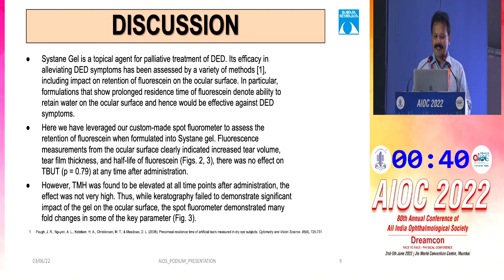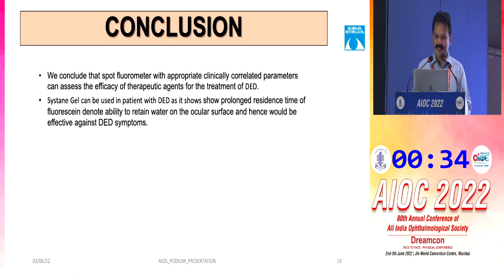Whereas tear meniscus height and tear breakup time did not correlate much with the amount of time the drug stays in there. So we conclude that using a spot fluorometer with appropriate clinical correlation parameters can assess the efficacy of various therapeutic agents for the treatment of dry eye, and Sustain Gel can be one of the drugs which stays in the eye for a longer time and can help in symptomatic treatment of patients with moderate and severe dry eye. Thank you.